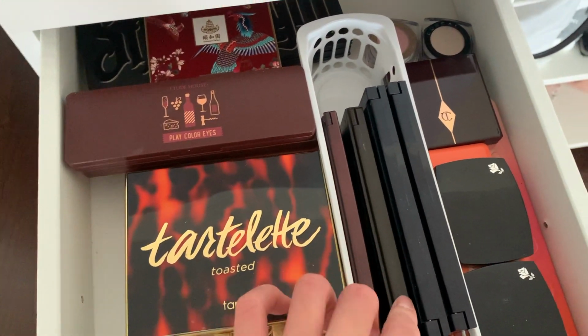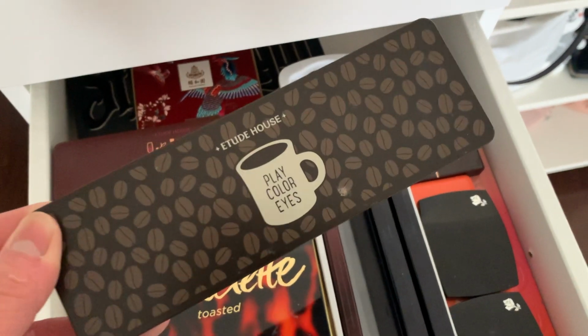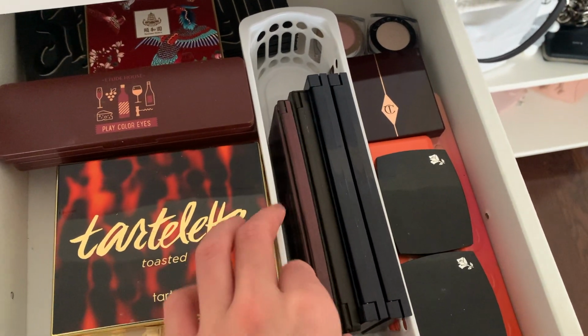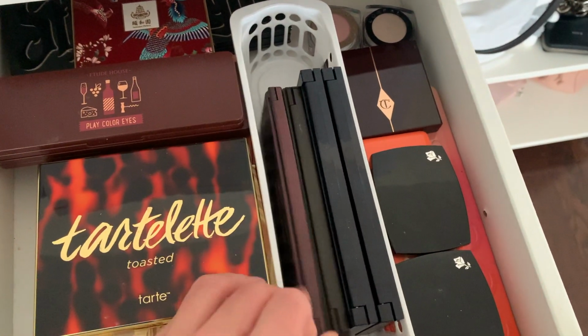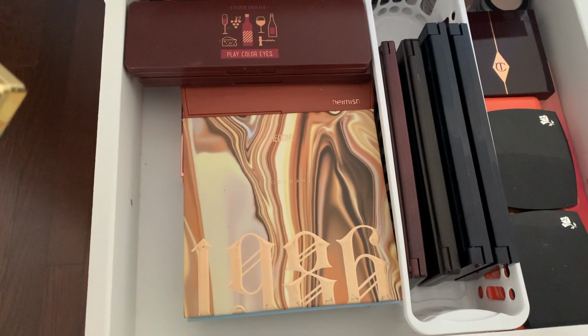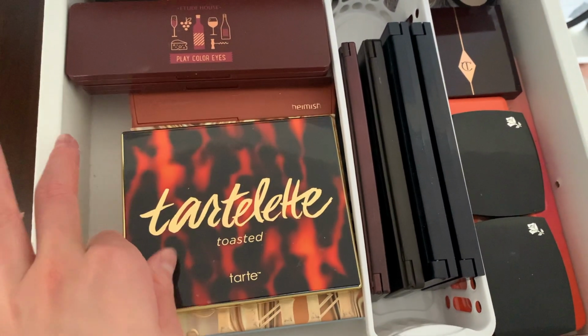This is another one from Etude House, I'm pretty sure. It's like those cafe palettes. Yeah, Etude House Play Color Eyes palette. I think there's 12 colors or something and they're really, really nice. This is from La Biota, Tarte. This one my friend Linda gave me one year. It's from Hedon, a Chinese brand, I'm pretty sure.